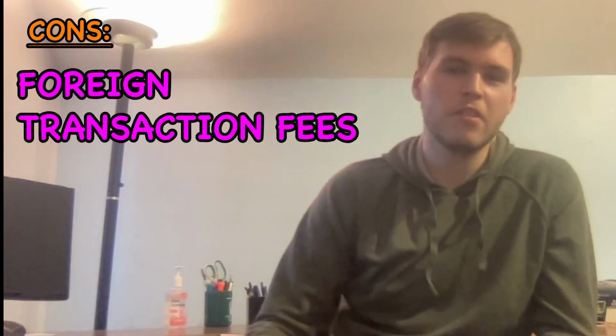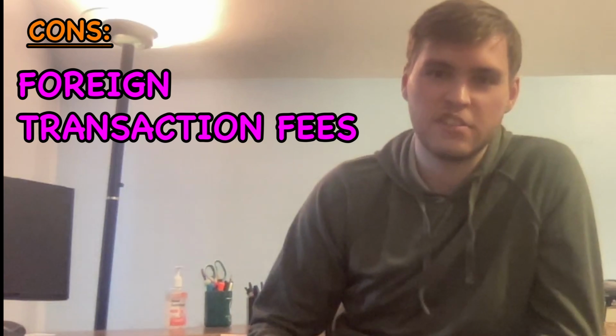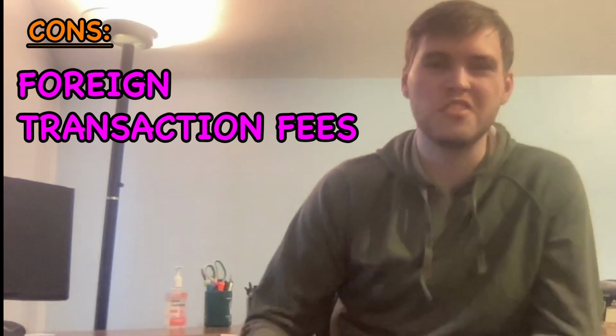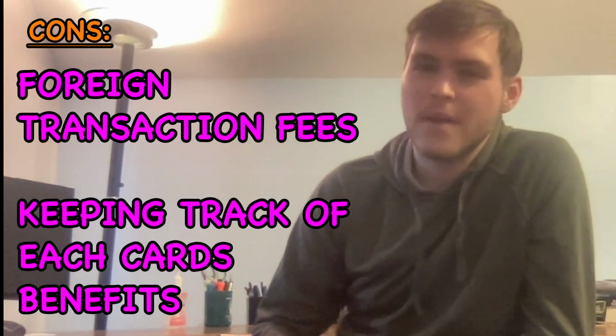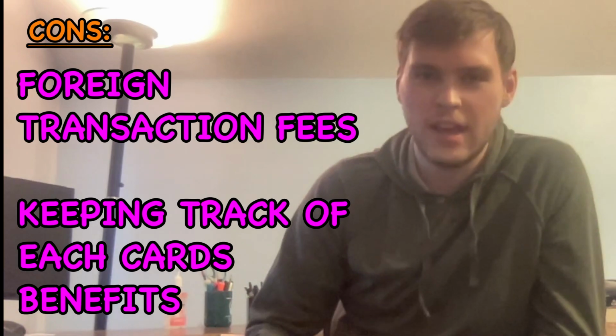Now, a con of this card is both these cards have fees on foreign transactions. So if you're out of the country, you're going to want to use a different card that preferably has no foreign transaction fee, such as the Apple Card. Also, if you're more of a minimalist or just don't want more credit cards and have to worry about what card offers the best benefit, then at that point, you might not want these cards, especially if you're going for the Trifecta. It might just be more of a headache. If that sounds like you, I think I can suggest a better card for you, and that's a card very close and dear to my heart.